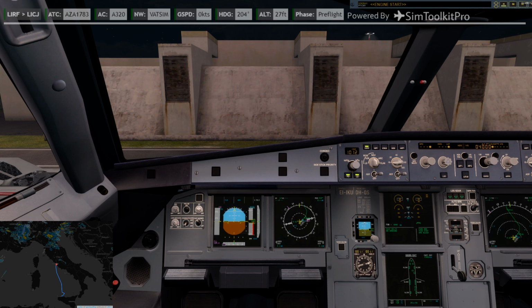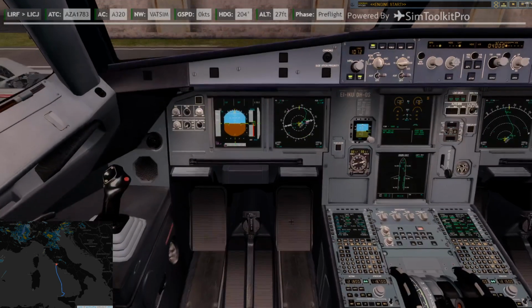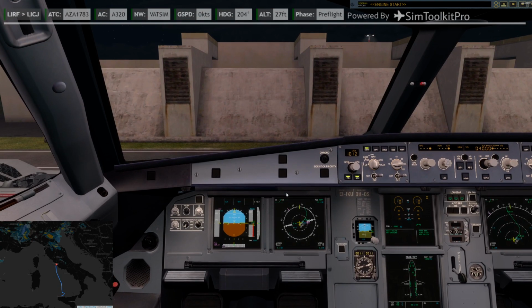Fiumicino ground, buonasera, Iguana 746, with you off runway 16 right with Alpha Golf, requesting taxi to the south maneuvering area, if possible stand 224. Iguana 746, Fiumicino ground, good evening. For stand 224, you will have to take a left on Alpha, right on Bravo, right on Golf, left on November Golf, right on Echo Bravo, and right on Echo Charlie. We're going to take left Alpha, right Bravo, right Golf, right November Golf, and right Echo Bravo, Echo Charlie. That was actually left, but yeah, we know the way. Thank you very much, Iguana 746.